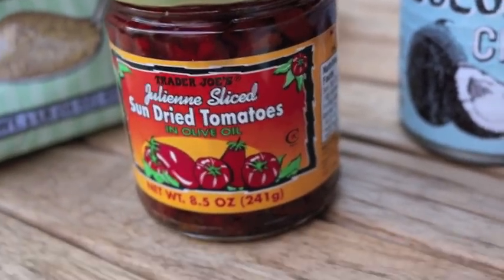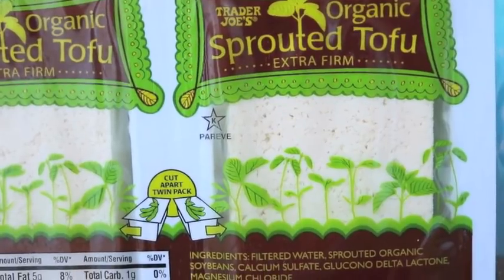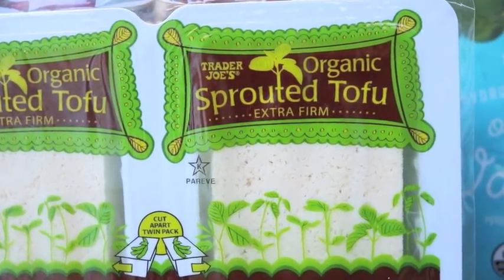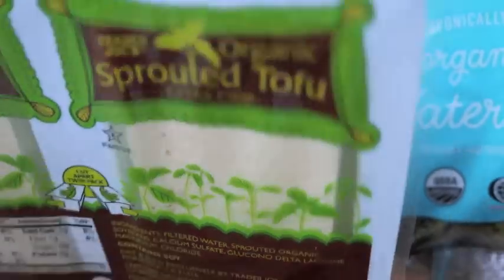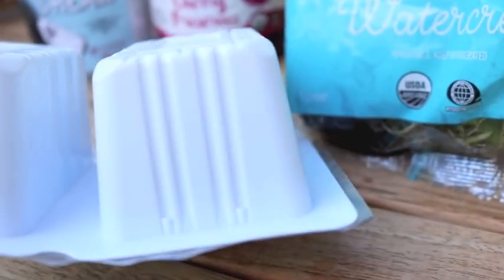All right, so moving on, what did I find? Some sprouted tofu. I like sprouted tofu, and obviously tofu and any soy product really has to be organic. And I like the fact that this one comes in two little pouches like this, so you don't have to use the whole thing at once, because I never use that much tofu.